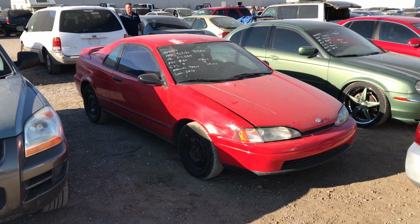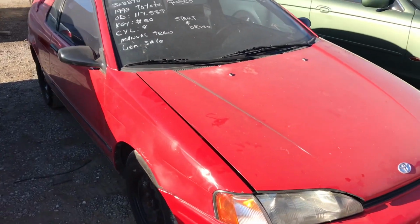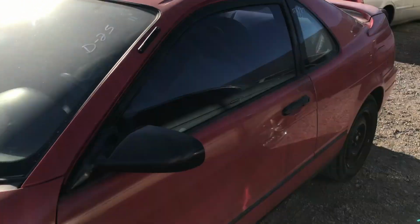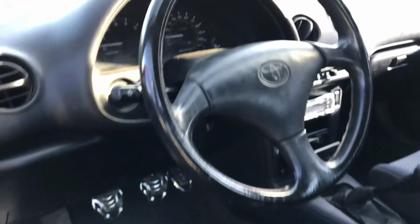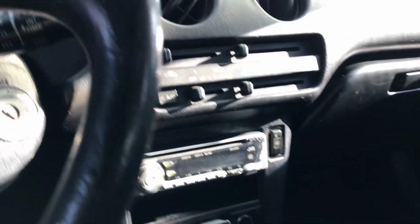Alrighty guys, we got a 92 Toyota Paseo, 117,000 miles. We're gonna need some hubcaps on this side, so you're gonna need a whole new set of hubcaps. Nothing too crazy. It seems like a pretty legit car. It is a stick shift. Wow, this is a pretty nice little car. I like it actually. Has some really cool pedals down there. Stick shift. Got a cool little radio.